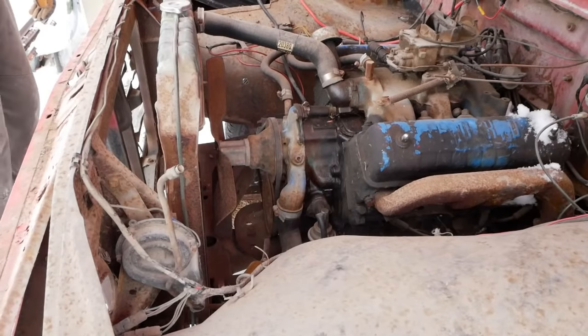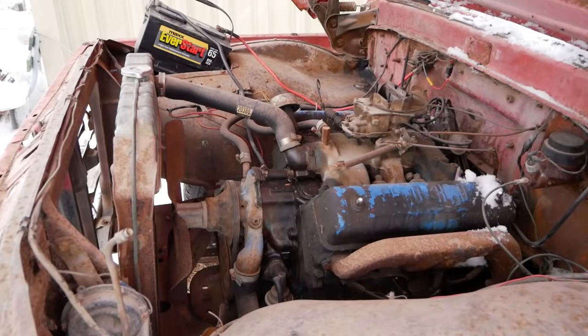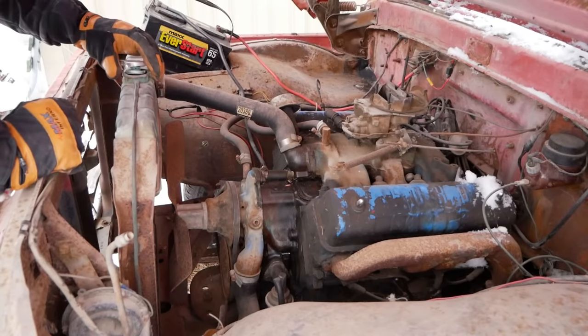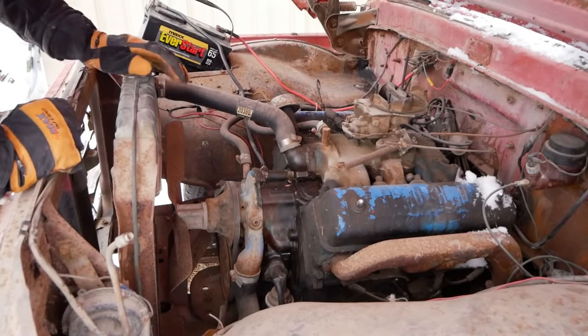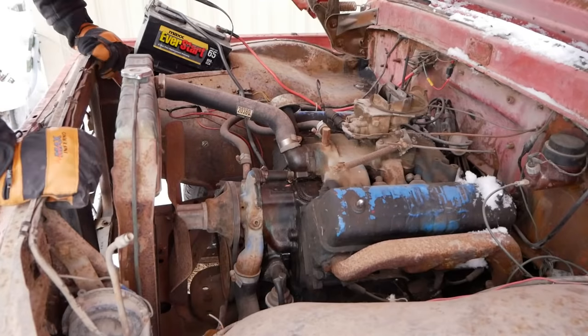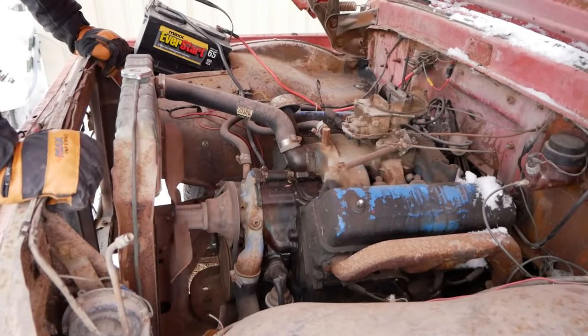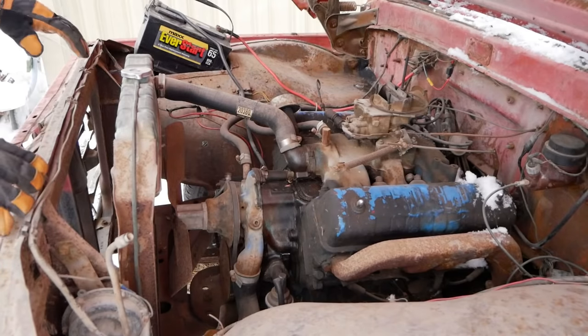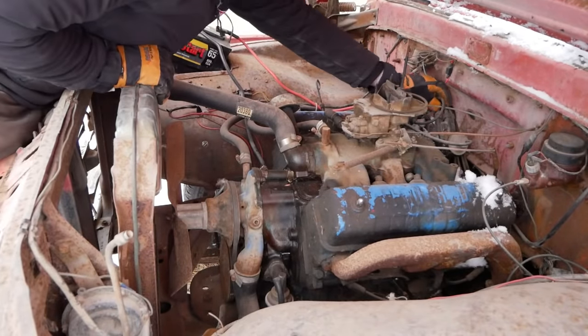Has that battery got any charge in it? Oh, that could be. All right, new battery, let's try this again. Shit, the radiator's full, dude. And it's liquid. All right, hit it. There we go. All right, yeah, that fixes that. Thank God, because I did not want to do a starter today.